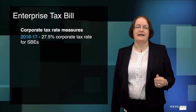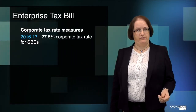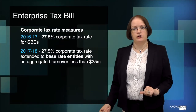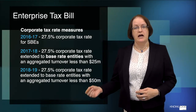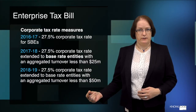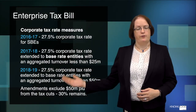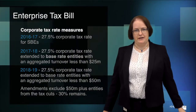Now, we also have an introduction of a base rate entity concept. This is an entity that carries on a business and has an aggregate turnover of less than 25 million. Those entities will have a reduced corporate tax rate for the 2017-18 tax year, no change for the 2017 year, and then from the 2018-19 tax year onwards, that base rate entity turnover threshold will be increased to $50 million. So you have a slightly different tax rate for them, and then any corporate tax entity that has turnover of over $50 million will just remain with the 30% corporate tax rate that we have in effect at the moment. So very good news for small business entities.